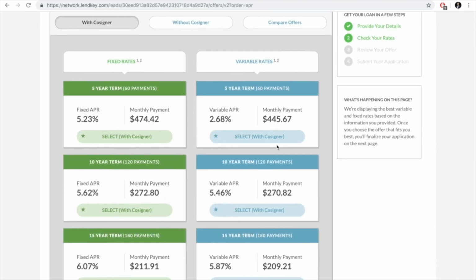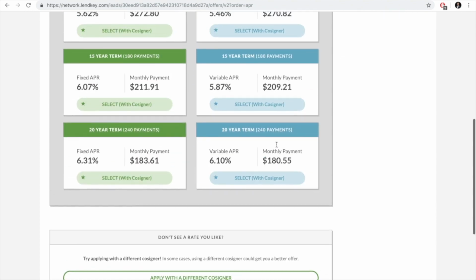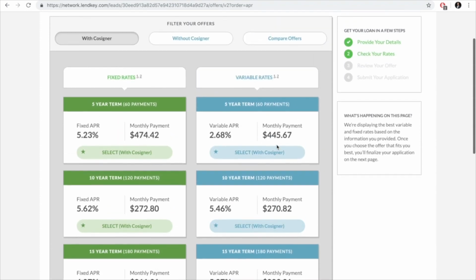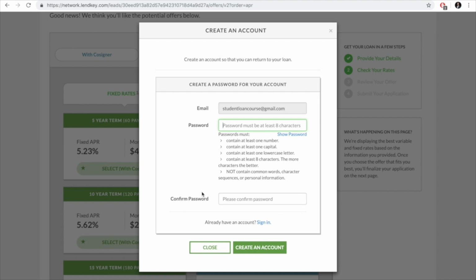Now here are all your rates with a cosigner. And you can see in this example that the rates went down. And up at the top here you can see with a cosigner, without a cosigner, and then compare the offers. So for the purpose of this example, let's say we're going to select the 10-year loan term with a cosigner. Now we're just going to go ahead and officially create your account.